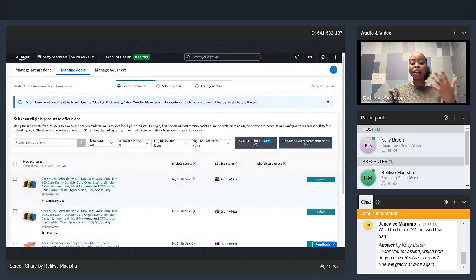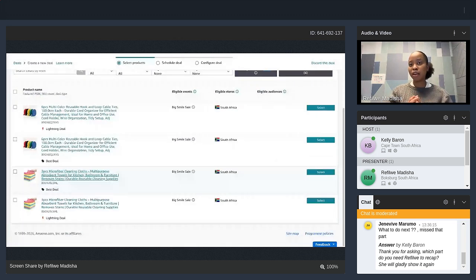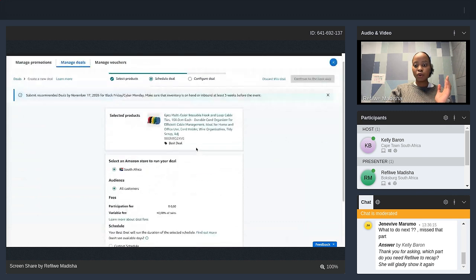You then select the deals that you have recommended. Again, if you do not have any recommended deals currently, let's say you don't have products that are meeting the minimum star ratings, or maybe there's not a lot of sales history on that product, we can create the deal on your behalf, but we do prefer for you to use this, as we prefer for you to be enabled to run your own deals. So you'll come to this page, you'll select the deal that you want to run, you'll select the dates that you want to run it for.